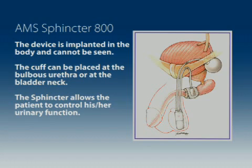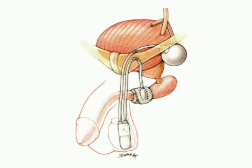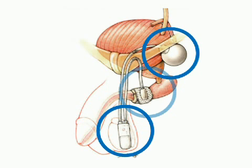And that's this device, which you see here. It's a multi-component system. It's entirely contained within the body. It's totally implanted. And it consists of a reservoir, a pump, and a cuff. So here's a brief sequence of how the artificial sphincter works.